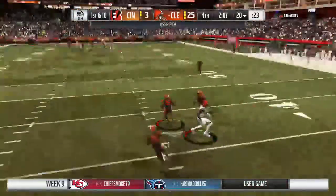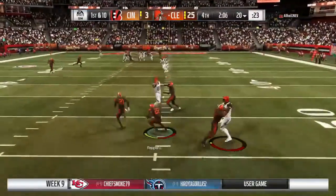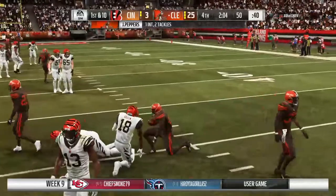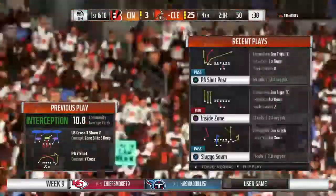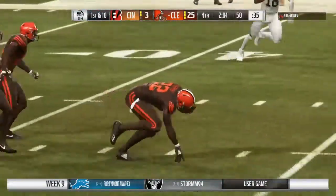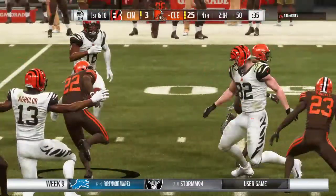And for the 4th time tonight, it's an interception. Picked up by Michigan manager Packers. And he'll get this one out to the 50 to the midfield stripe. Just a little bit of a rough stretch. 6 interceptions now in these last 2 weeks combined.